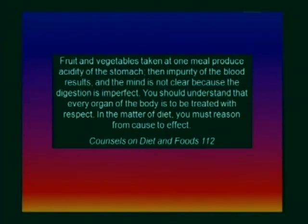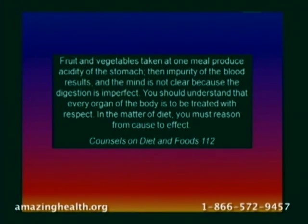And again, here's a quote. This comes from the book Counsels on Diet and Foods. This is page 112. This says, "Fruit and vegetables taken at one meal produce acidity of the stomach. Then impurity of the blood results, and the mind is not clear because the digestion is imperfect. You should understand that every organ of the body is to be treated with respect. In the matter of diet, you must reason from cause to effect," as Rudy has mentioned.